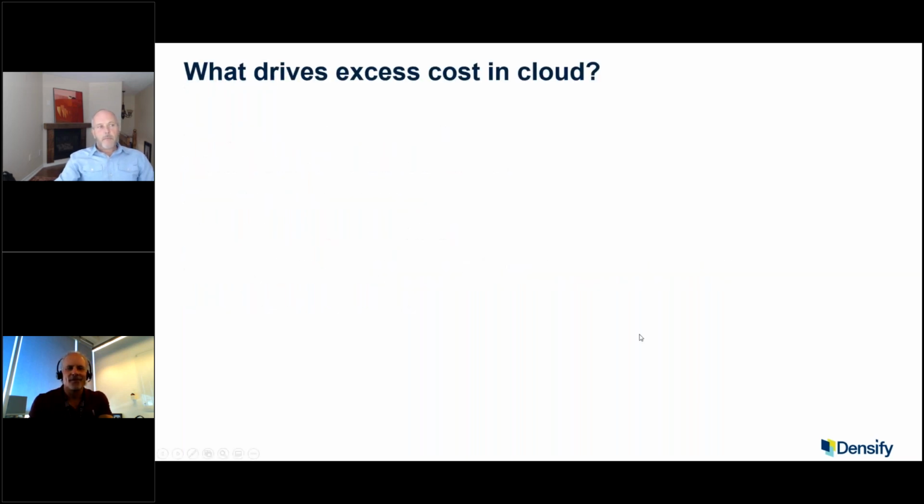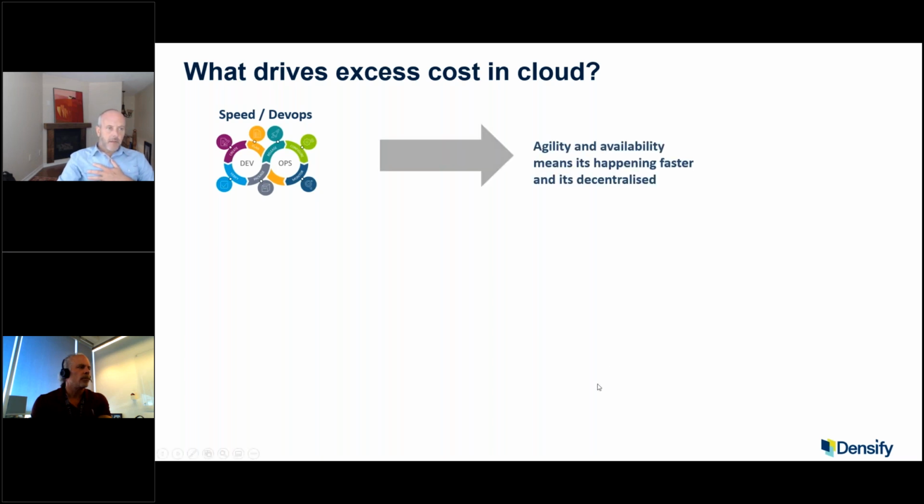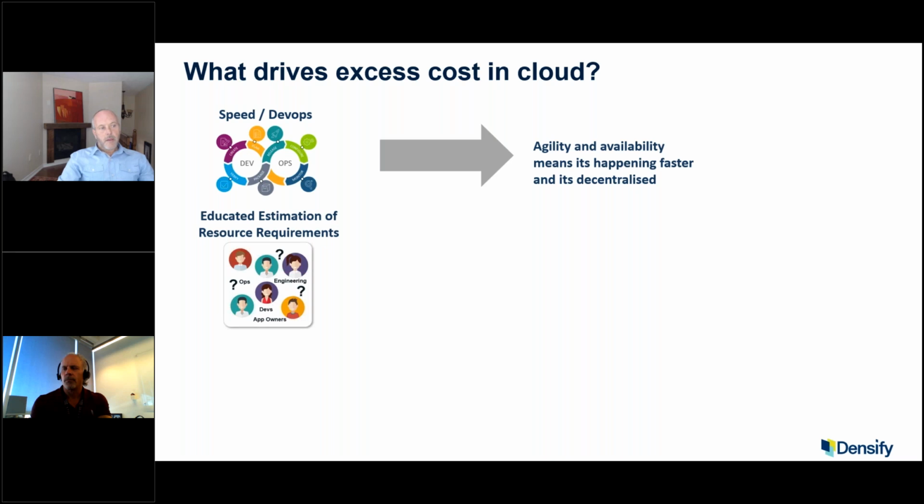So what do we see as driving excess cost in cloud? And some of this will be very basic for some of you. Some of it might be eye-opening, but the very nature of cloud, the agility and availability, the decentralization of the decision making, not being controlled by IT standing up physical hardware, that's a factor.